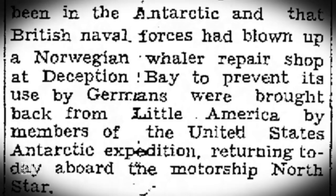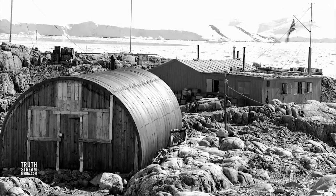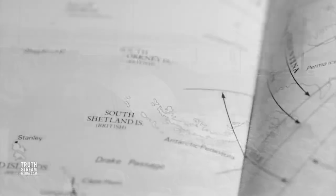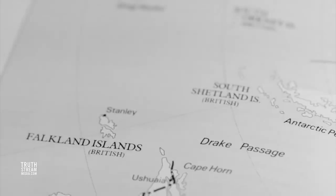Under Tabarin, Britain tore down Argentinian flags and destroyed whaling stations that could supposedly be used by the Nazis, and set up their own bases and stations to replace them. In the post-war era, Britain made fresh claims over the South Shetland Islands, the South Georgia Islands, and the Falkland Islands, even after the 1959 treaty.